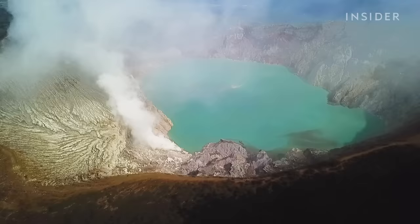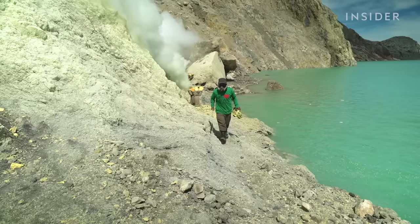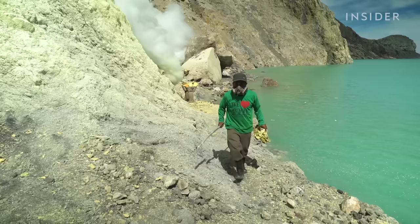Here, he faces the volcano's extreme environment. The air can reach over 100 degrees Fahrenheit. And he works near one of the world's most toxic volcano lakes.